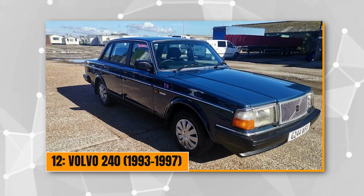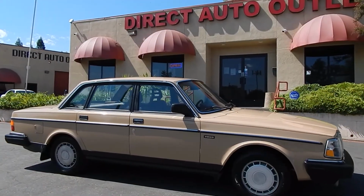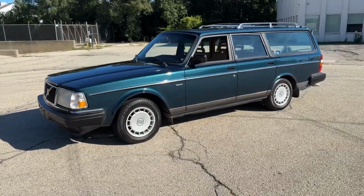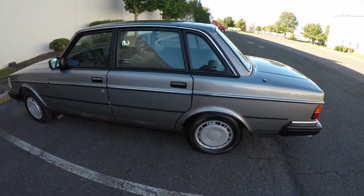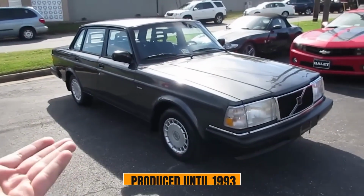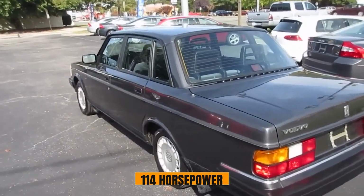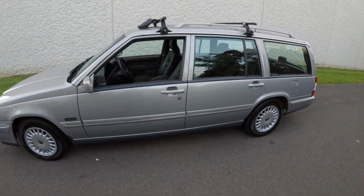Number 12, Volvo 240, 1993 to 1997. Starting at number 12, we have the Swedish tank that refuses to die. If you grew up in the 80s or 90s, you remember these boxy wagons everywhere. But here's what makes them legendary. They're still everywhere. The Volvo 240, produced until 1993, features the bulletproof B230F inline-4 engine, producing a modest 114 horsepower. Not fast, not flashy, but virtually indestructible.